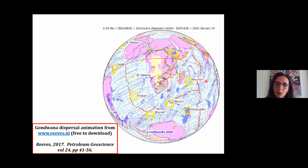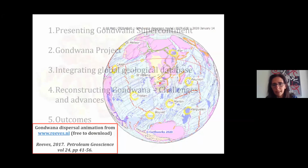And Colin Reeves has this very nice reconstruction on his website. There are movies, and he plots all the oceanic features that we can use to reconstruct that are quite good: the magnetics, the transform faults, and also the plumes that were related to the breakup of Gondwana. I wish it was working. I also had this trouble before, but you can check on his website about this.